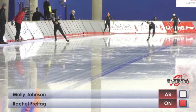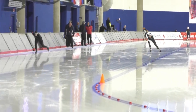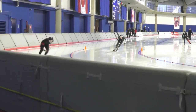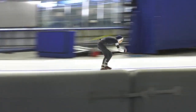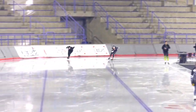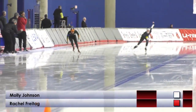So Molly Johnson chasing a 2:24.5. To skate that time, she will need to average 38 or so. 38 seconds per lap is what she's aiming for. Looks like a pretty even 300 meters overall.